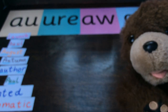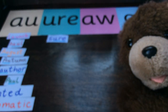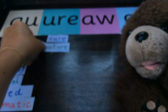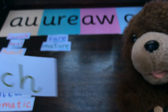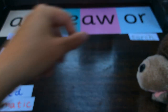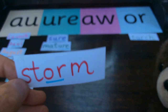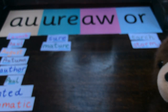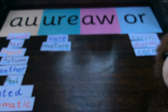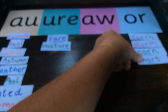Okay, so let's sort through these ones very quickly. Here's one, sure. So that's going to go over in the UR section. Mature. Mature means you're very grown up. You also get mature cheese, which means it's very strong tasting. Torch. Yes, torch is going to go in the OR pile. Storm. OR again. Corn. Yes, please, I'd love some sweet corn. Short. That goes in the OR as well.